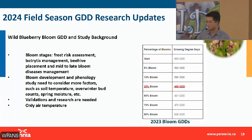And I know Scott is working with a graduate student to do some lab work as well. For us, because we already have our materials and methods design, and it's very easy for us to count a bloom, we continue with our same methods for F2, and we only consider air temperature. In 2023, that's the number we got: around 400 GDD, you are looking at about 25% of bloom. And I can compare this year's to 2023 in a second.